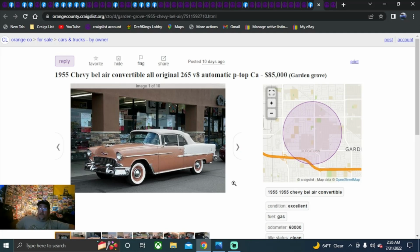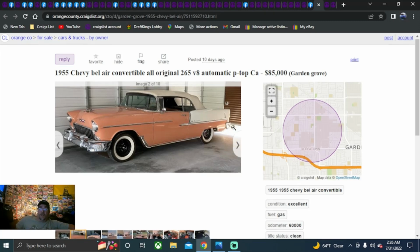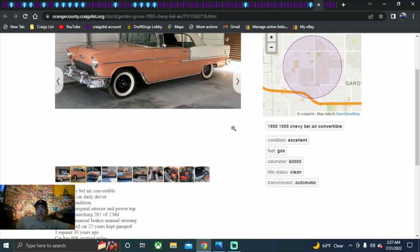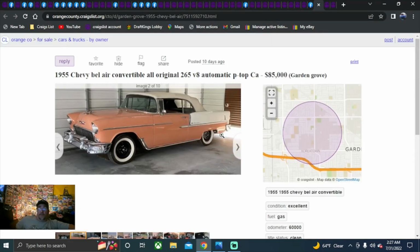But they sure are worth a lot of money now. And if you're going to spend $85,000, I'd recommend going and getting this over that race car or anything else we've seen for over $50,000. This car is not going to lose its value. Beautiful, beautiful, beautiful car. Been posted for 10 days.